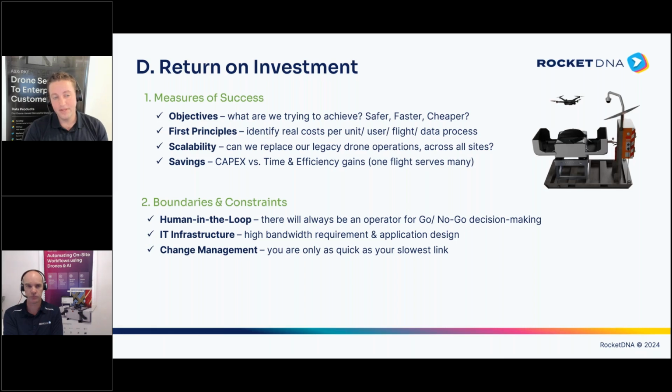And then it's really about considering the scalability, because that's really why we're all here today. It's not just about deploying one dock solution. A lot of our customers are looking at this going, how do we have 3 to 5 to 10 across each of our sites, and how are we going to manage this at scale. That's really the exciting part, where we've got to be viewing all of this, and then appropriating the savings across that, and where those efficiency gains are going to come from.